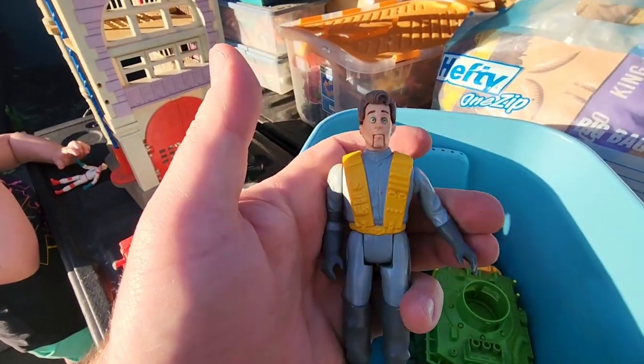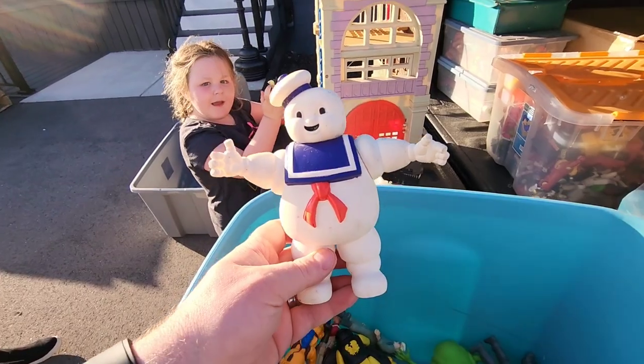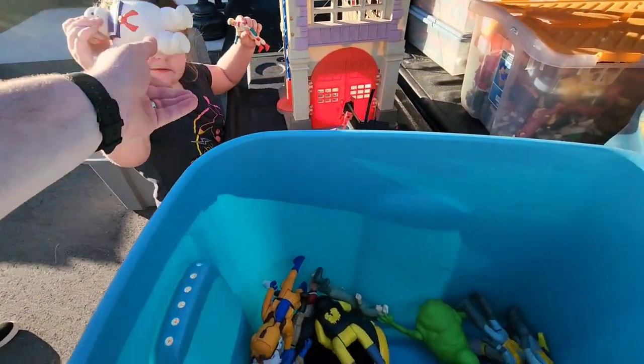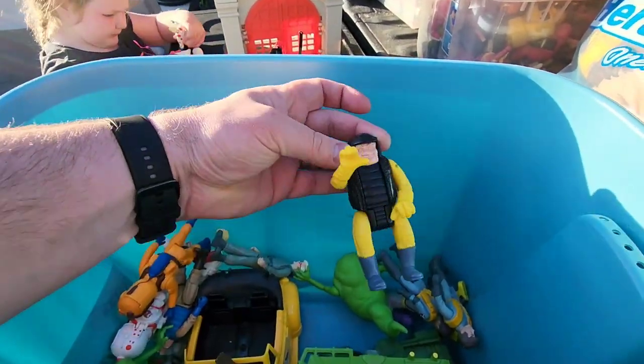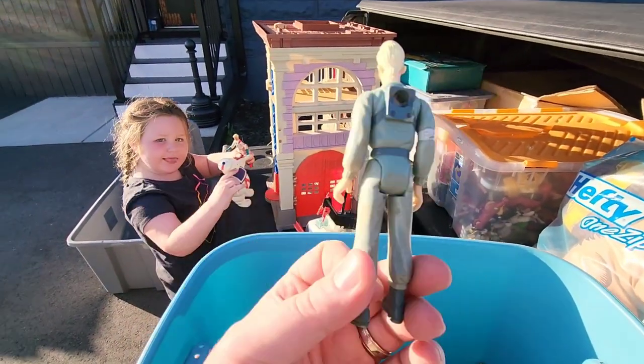Another ghost, but there's lots of them. Yay, we got two of them. So, yeah, you can play with them, baby. All right, we got the Stay Puft Marshmallow Man. Tali and I have been watching Ghostbusters. I forget his name. I think he went to the helicopter. We got the original Egon.